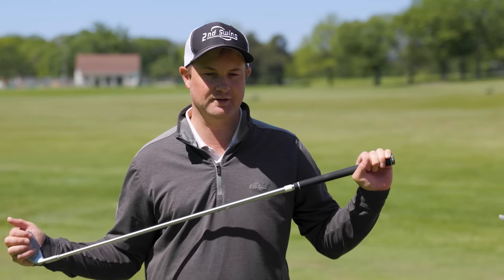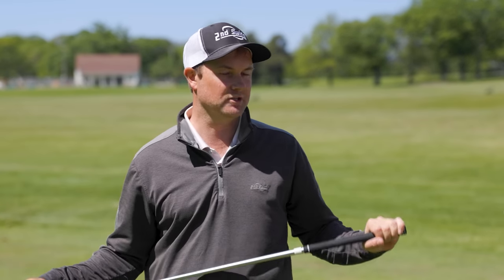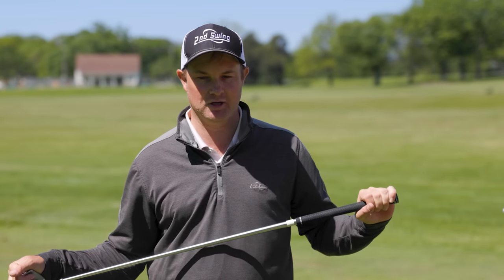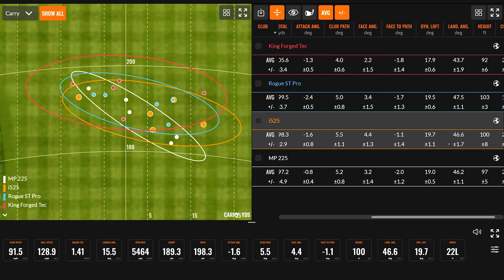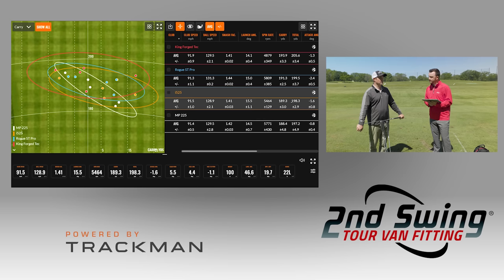If you're a golfer that definitely spins the ball a lot, now we're talking, especially with the Forged Tec. Now you're going to pick up a little bit more distance and more consistency. I mean, you talk about stopping power, each of the other irons were about 8 to 9 yards between carry and total. But the Cobra King Forged Tec was 12 yards between carry and total, and that's a lot of that spin, land, rolls out.